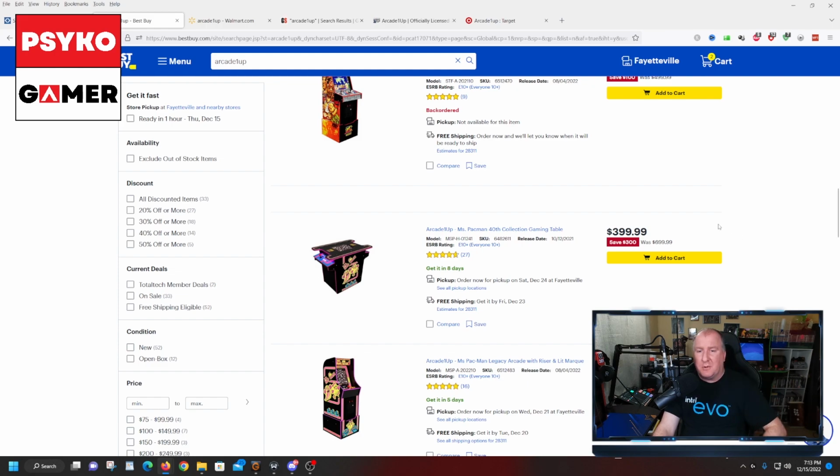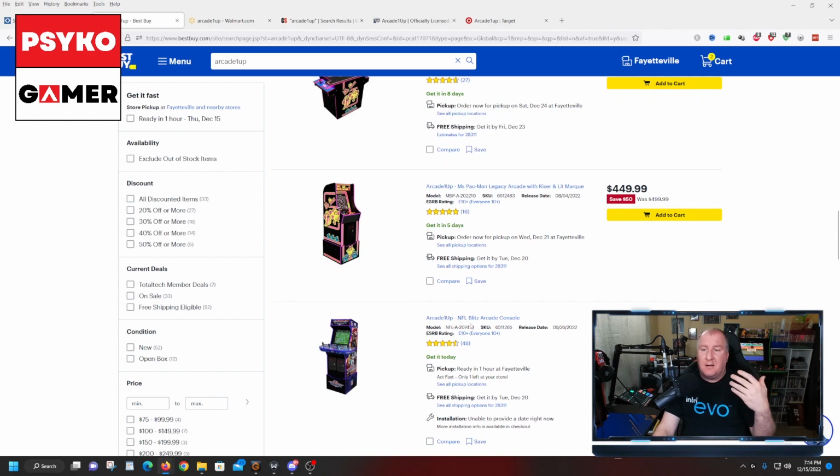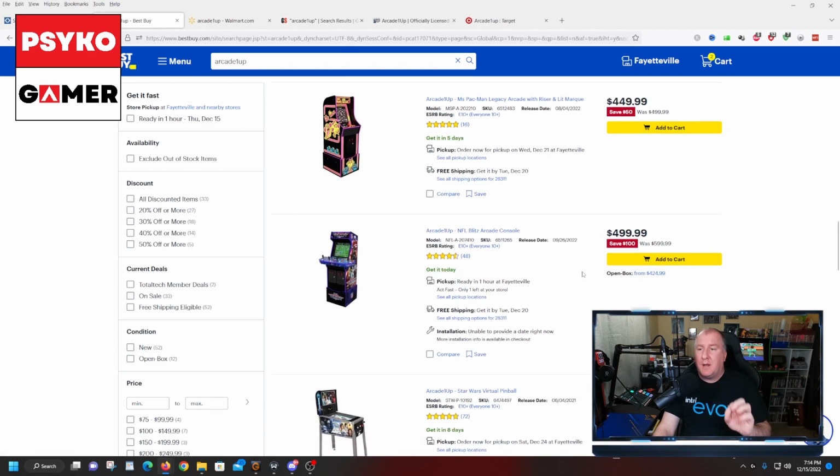If you're like me, you really don't have the room for a cocktail table. Now that's that same one that they screwed up last year for Best Buy, and they sold a whole bunch of them for like $100, which I didn't have $100 at the time, so I kind of kicked myself for that. $50 off there. And then there's the NFL Blitz arcade at Best Buy. Now, the differences you're seeing here, much like the Simpsons one, this is just the actual cabinet by itself, whereas the one at Sam's Club has the cabinet and the actual stool. So I would tell you, you would need to actually go get that right where it's actually at Sam's Club.